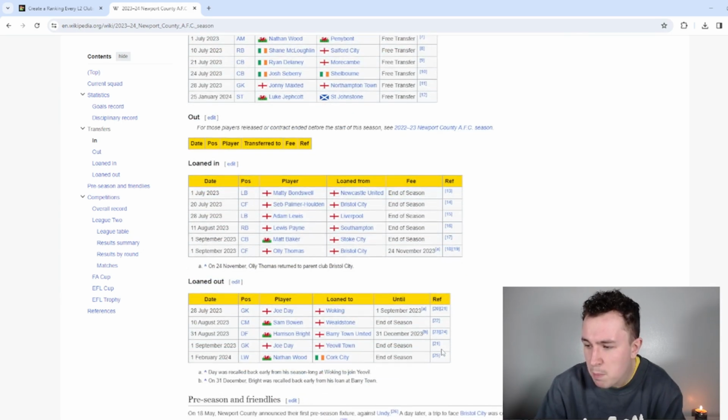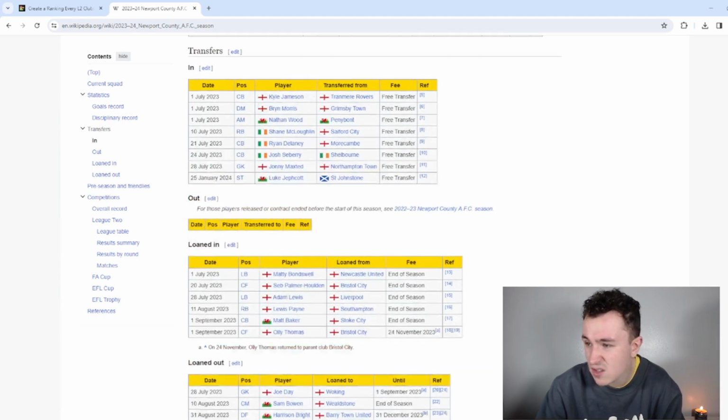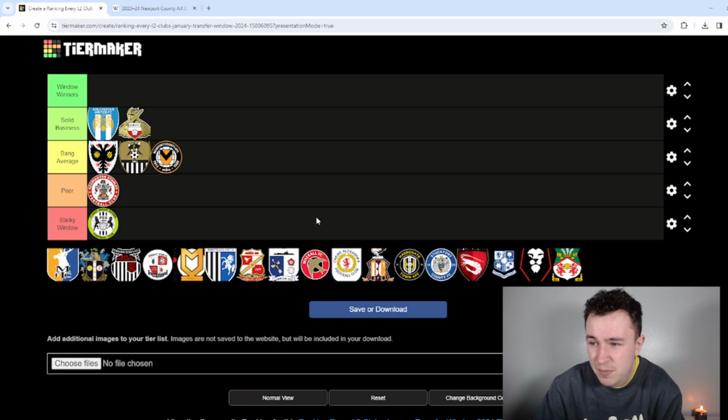There weren't really many departures, to be honest with you, so I would say overall they're probably slightly stronger. Newport probably haven't really got much to play for for the remainder of this season, so I'd say overall probably just a pretty bang average window for Newport County. They've not really done much business, and considering where they are in the table, they probably didn't really need to do much.